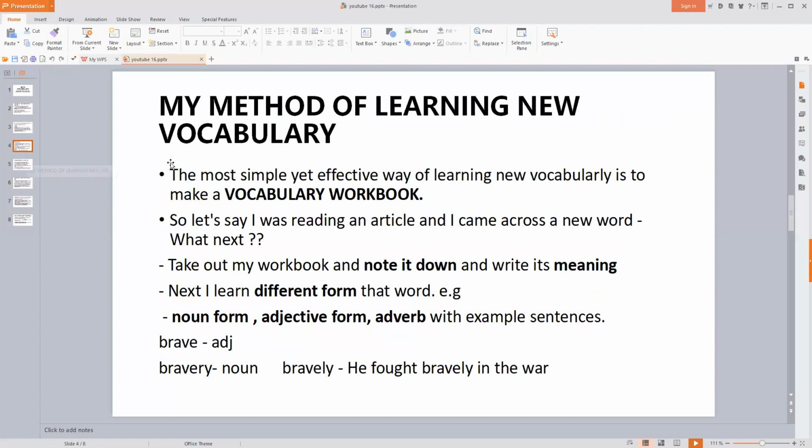Okay, guys? Now, let me share my method of learning new vocabulary. So when I was doing my IELTS exam, what did I do? What was my method that I used to improve my vocabulary, whether it was for the writing section or the speaking section, or just my general vocabulary for the IELTS exam? Because remember, guys, the IELTS exam is about your general level of English, okay? So you need to improve your vocabulary in order to get a good mark. My method is a very simple method, but a very effective one, and I used it and it really worked for me.